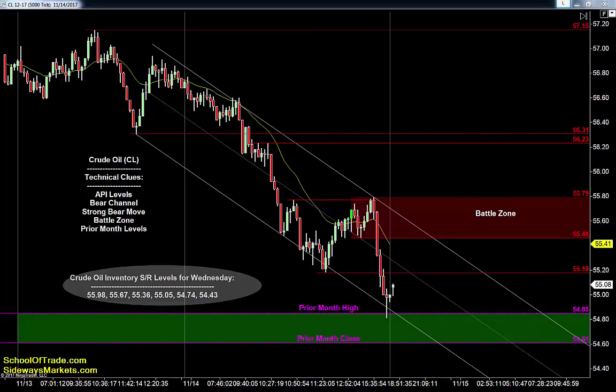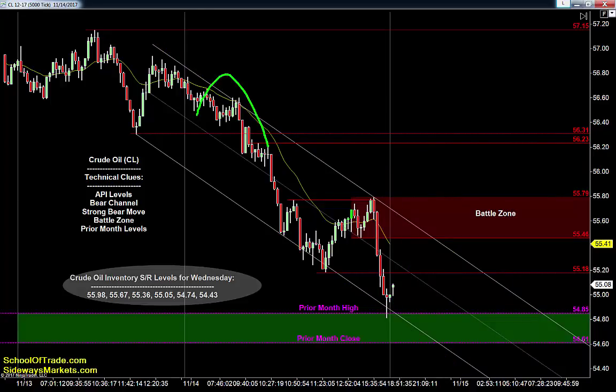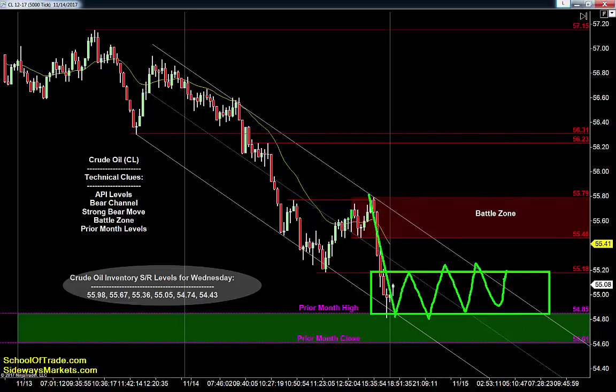Tomorrow's another big news report, tomorrow morning at 10:30 a.m. Eastern time. I've got some key levels of support and resistance I'm watching for tomorrow's session. I'm also watching this bear channel coming down off the high and looking for selling opportunities off the top of that channel. And whenever we see this much movement in one session, oftentimes it ends up going sideways the following day. So that's also another thing I'm watching for tomorrow.